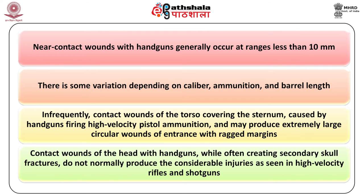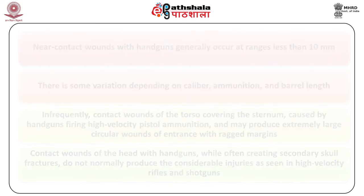Infrequently, contact wounds of the torso covering the sternum caused by handguns firing high-velocity pistol ammunition may produce extremely large circular wounds of entrance with ragged margins. Contact wounds of the head with handguns, while often creating secondary skull fractures, do not normally produce the considerable injuries seen in high-velocity rifles and shotguns.